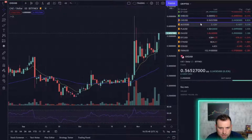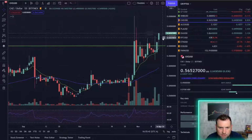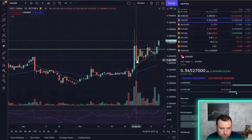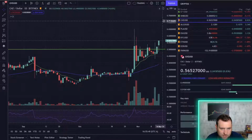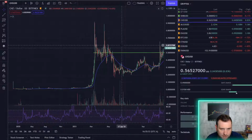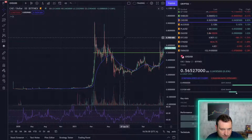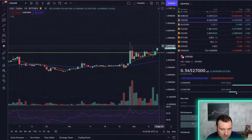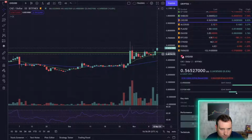Let's see what else we got. Anything going on? Cheese is getting a little pop up here today. Cheese looks like it may run up to 75 cents again. Gotta get through 60. But through 60, we could see up to 70. That's a pretty nice looking breakout pattern there. A little triangle right through here of consolidation, pushing up.